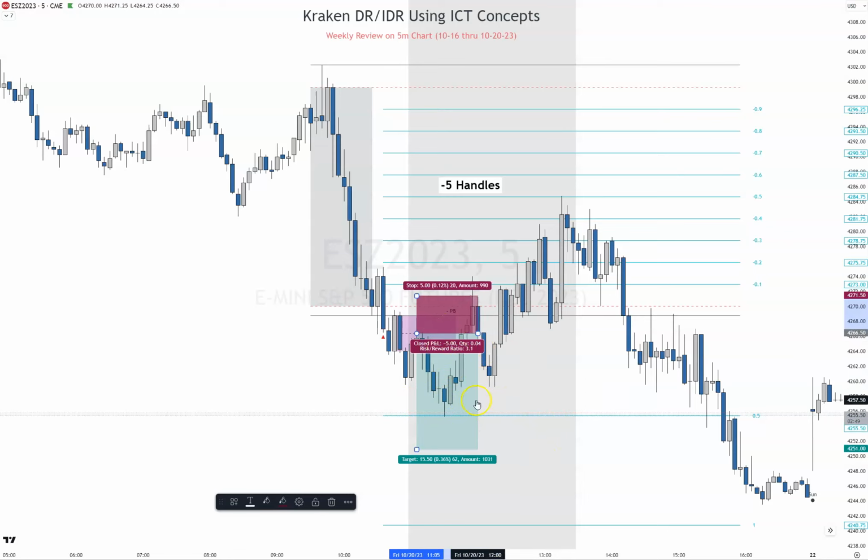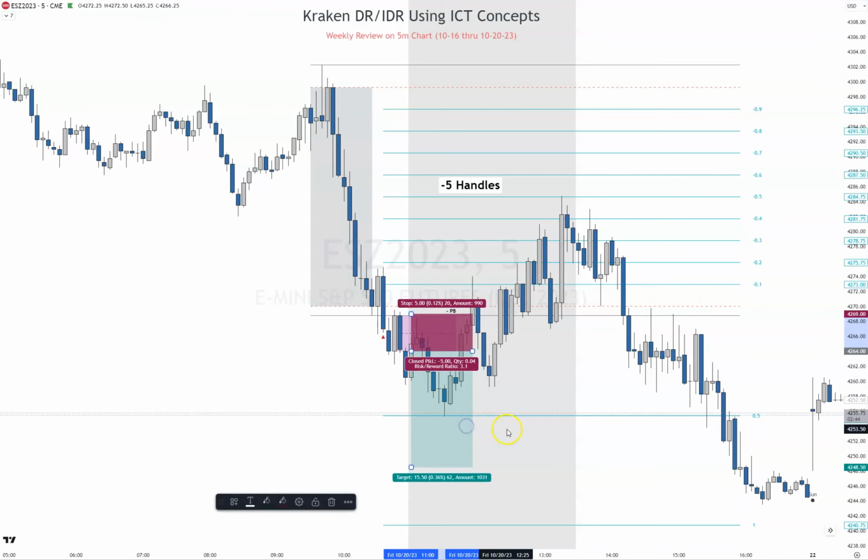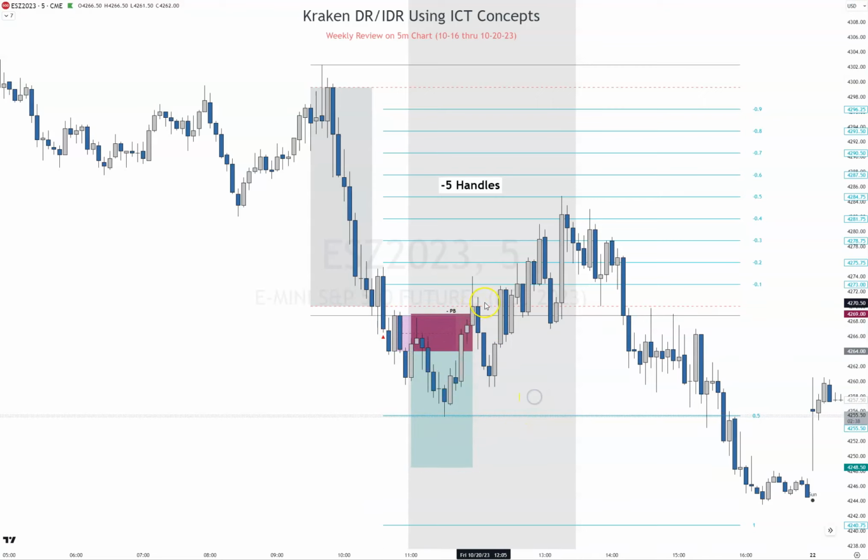So the reason we took negative 5 handles here is because we rushed into our trade, and we took it right there, and our stop didn't even cover our propulsion block. Still would have lost, mind you, would have broke even, but that's that. So that leaves us at plus 15 handles for the week. So that is your weekly review on the 5-minute chart for October 16th through October 20th.